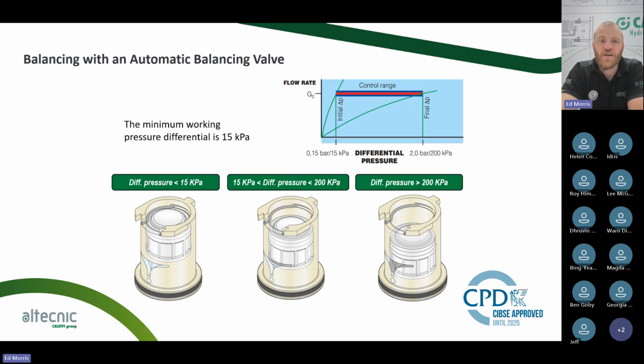You can see the control valve range with the initial DP right the way across to a fixed DP point. Over and above that, your flow rate is going to fluctuate. Well, obviously, that's down to how the valve has been sized in the first instance.